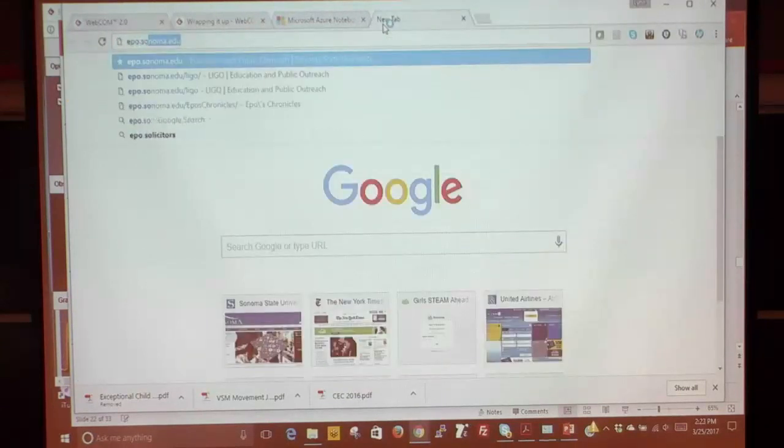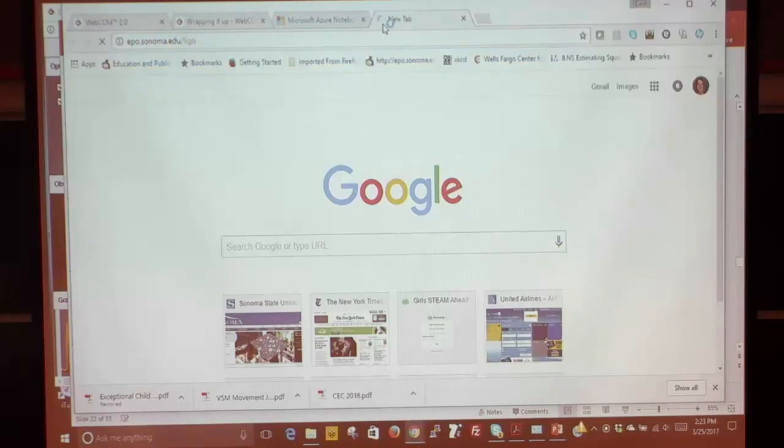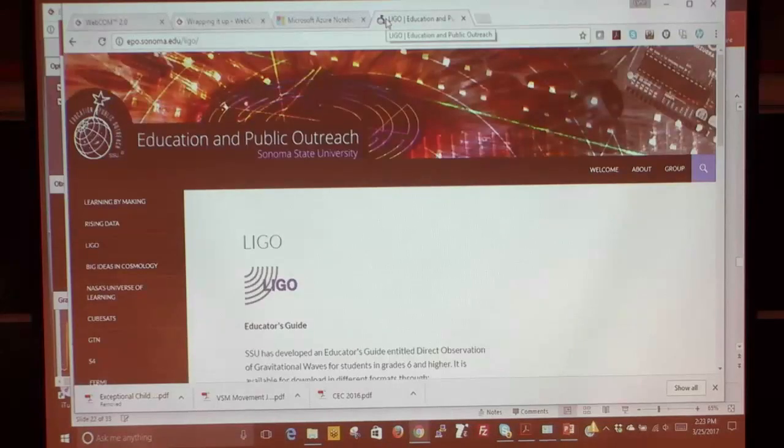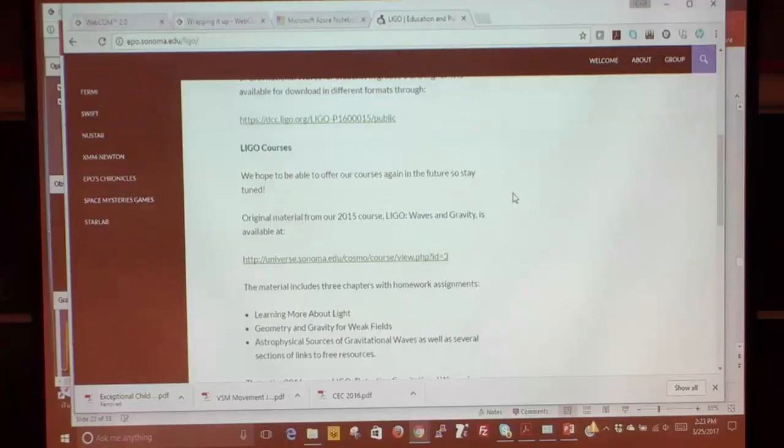If you don't remember any of the websites, this is the only one you need to remember for almost everything that I'm showing you. epo.sonoma.edu is my group website, and then /LIGO takes you to all the stuff we've done that's freely available for you to use about LIGO. And that first link is to the educator guide, which you all have a copy of now.